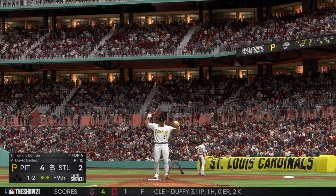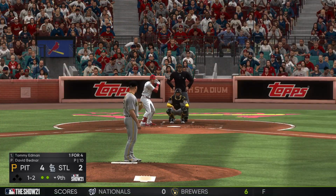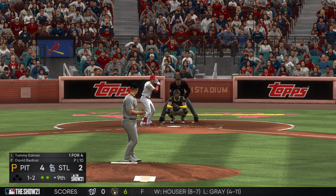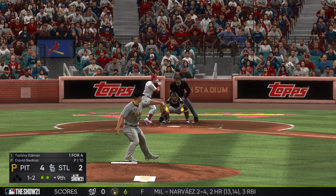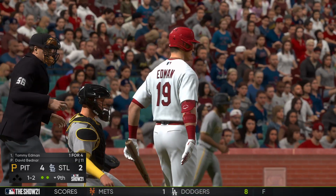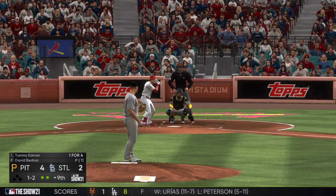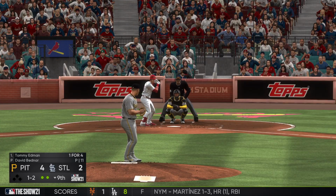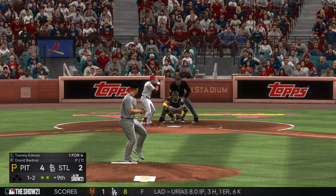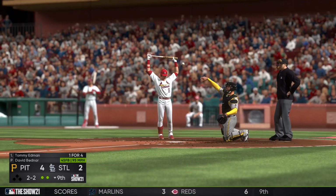Great take right there, but the last thing you want to do is be called out on strikes to end the game. 2-run game, last of the ninth with 2 away. Down the third baseline. Now a fastball awfully close, but he doesn't get the call.